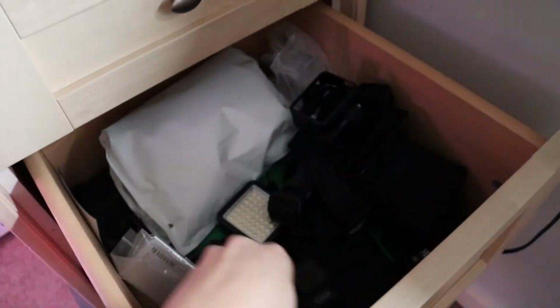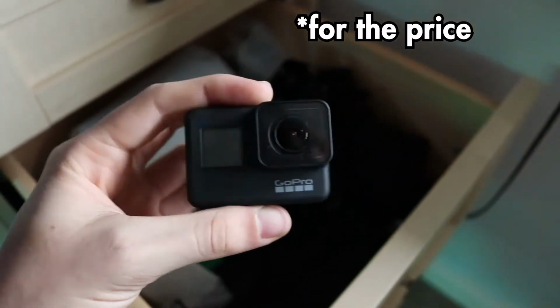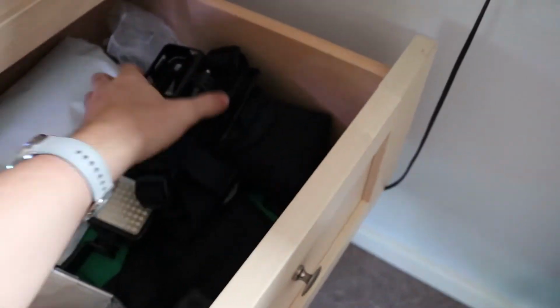I have my GoPro Hero 7 in here. Kind of just the best GoPro you can really get if I'm honest. Yeah, that's very helpful for literally everything. I have some straps and stuff. In there are loads of connectors for GoPros.